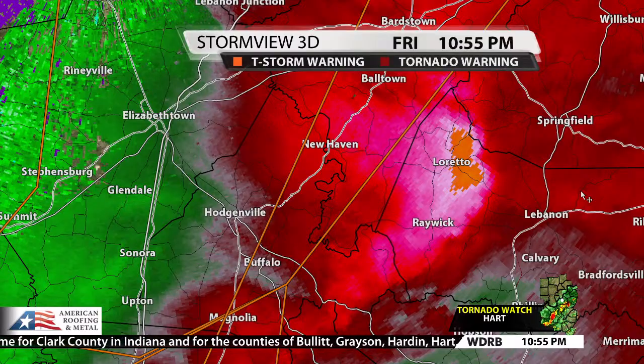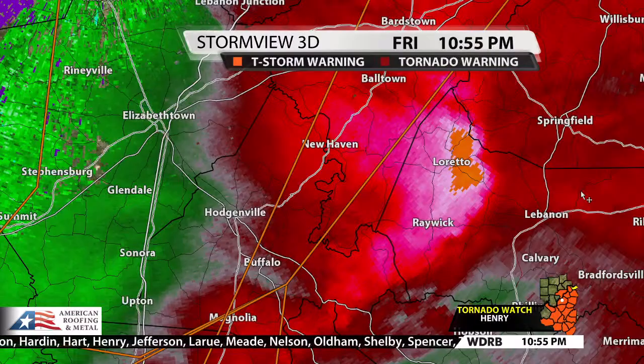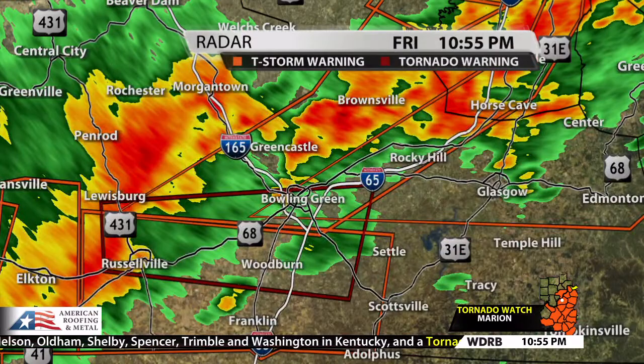And unfortunately, it's now 10:55, so it's nighttime. Don't want you to let your guard down yet if you live in those two locations. We still have a little time to go before we clear these storms out of our area. And Mark, you have a new tornado warning. Not our area, but Bowling Green 2.0.